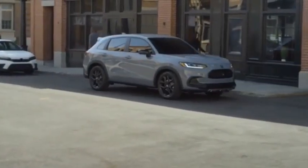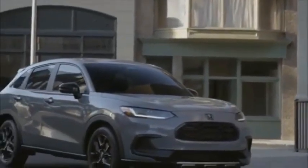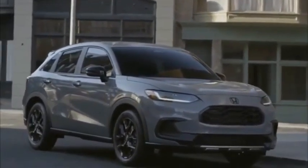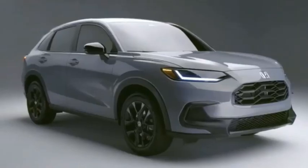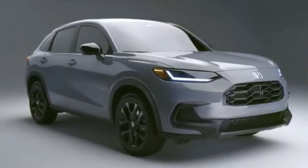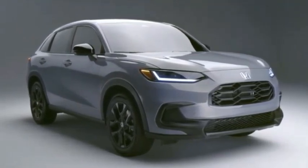The 2023 HR-V shares a platform with the latest Civic. The wheelbase and width grow versus the existing model. Honda's announcement notes, "HR-V will feature a more responsive engine and a new independent rear suspension, giving the compact SUV a more confident, refined and fun-to-drive personality."